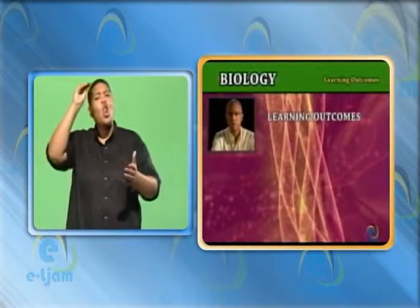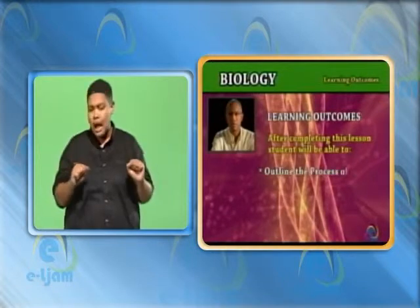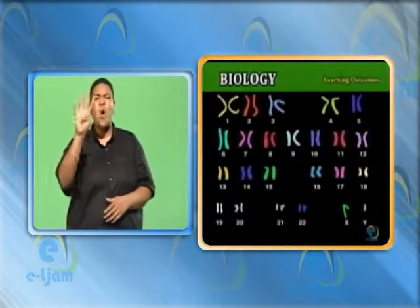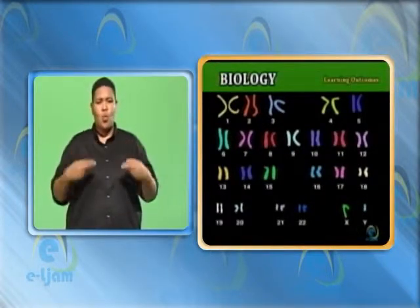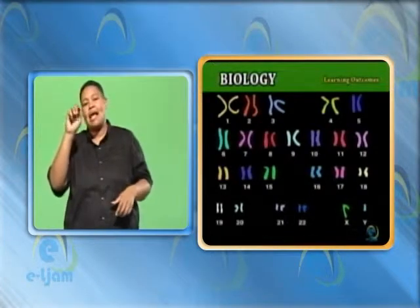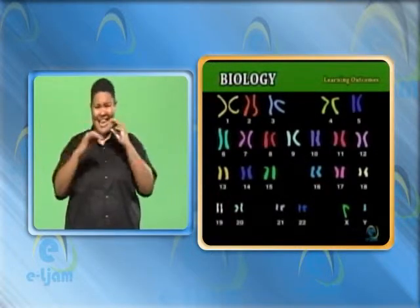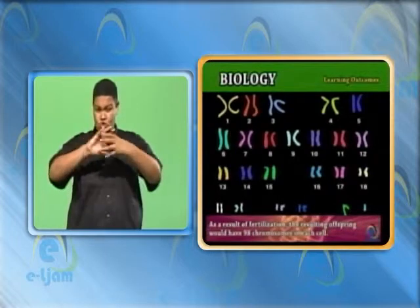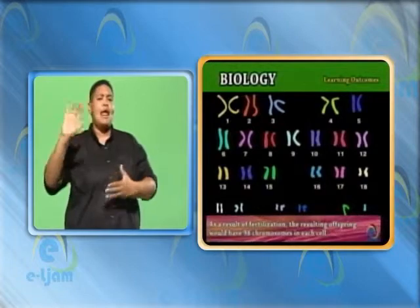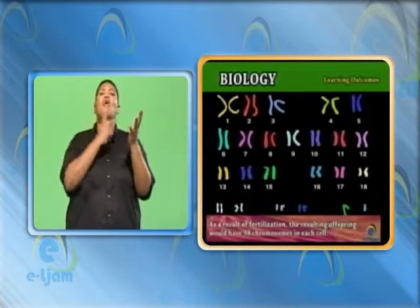Learning outcomes. After completing this lesson, students will be able to outline the process of meiosis. There are 46 chromosomes in each human cell except red blood cells and gametes. In gametes, sex cells, there are 23 chromosomes. Can you imagine what would result if gametes contained 46 chromosomes? As a result of fertilization, the resulting offspring would have 92 chromosomes in each cell. Furthermore, the number would keep on doubling with each successive generation.